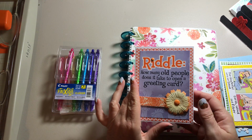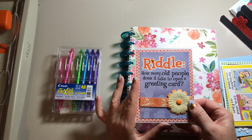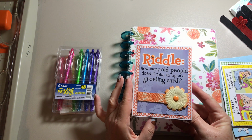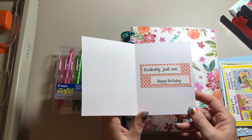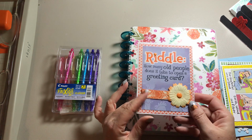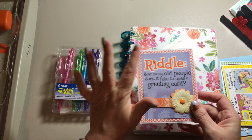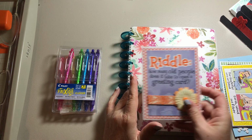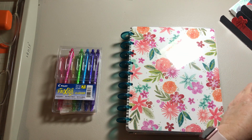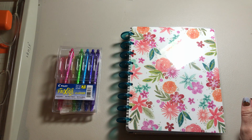This was another card that was bigger, but again, I cut it down. I wanted to make it an A2 size card. How many old people does it take to open a greeting card? Evidently just one, happy birthday. So I thought that was cute. I put some ribbon and a flower, and I put a dot up there to match the dot down there. So I did those things. Not a whole lot of card making, but they were kind of fun.